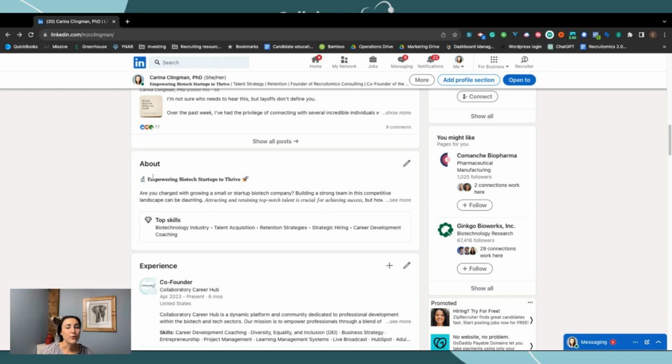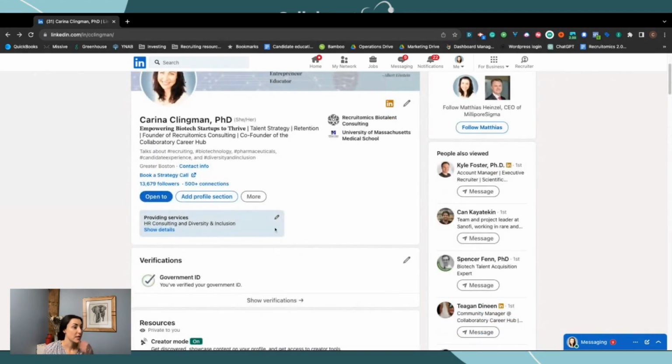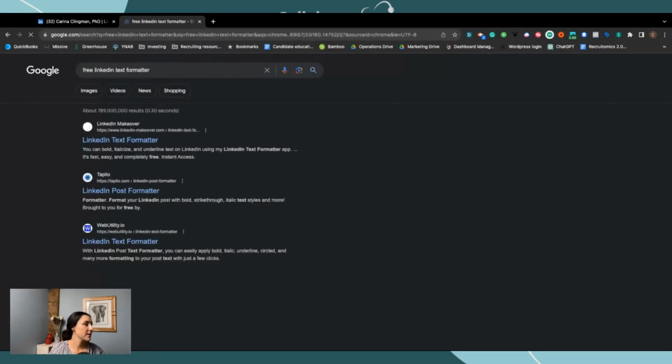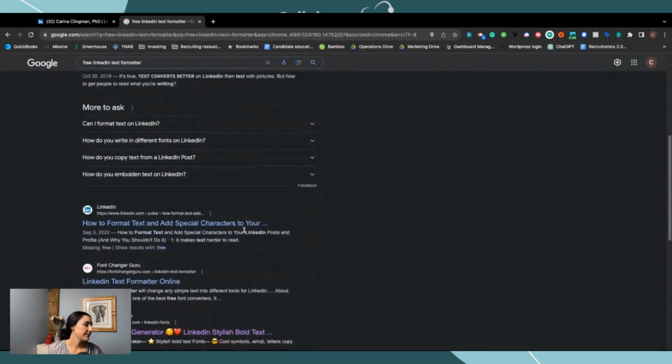If you Google free LinkedIn text formatter, something like that, there are a number of websites that will allow you to create formatted text like I have right here and like I have up in my headline. You cannot actually do that in a Word document or a Google document. It has to be done in one of these tools. Let me just show you that. Free LinkedIn text formatter, something like that. Okay. So let's see. Here we go.